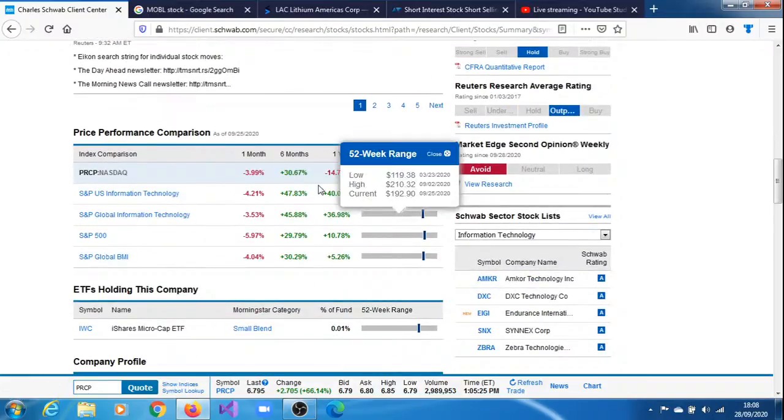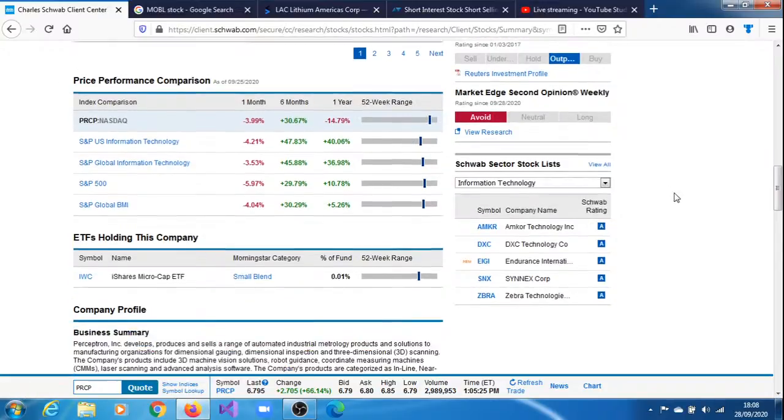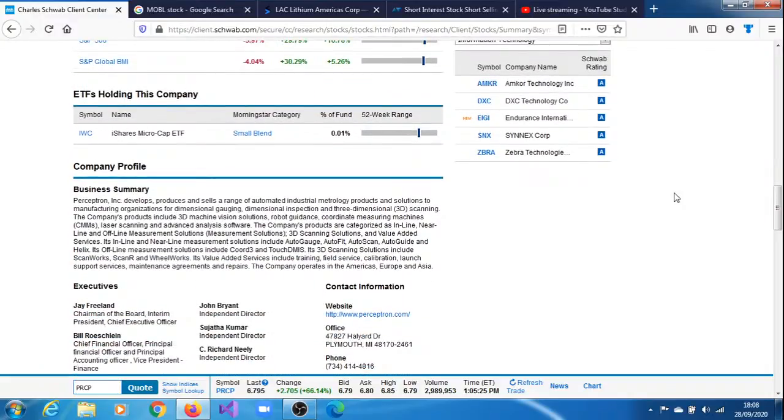Okay, for the last 1 year it's down 14.79%. For the last 6 months, it's 30.6%. For the last 1 month, it's 3.99%. Perceptron Inc. develops, produces and sells a range of automated industrial metrology products and solutions to manufacturing organizations for dimensional gauging, dimensional inspection, and 3D dimensional scanning. The company's products include 3D machine vision solutions, robot guidance, coordinate measuring machines (CMMs), laser scanning, and advanced analysis software. The products are categorized as inline, nearline and offline measurement solutions, 3D scanning solutions, and value-added services.